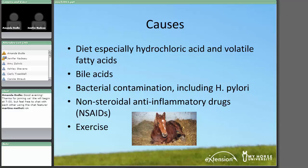Some other researchers, Andrews et al., have found that squamous mucosal cells are susceptible to this VFA injury in a pH, dose, and time-dependent manner. In other words, they have increased injury with a lower pH. The higher the dose of the volatile fatty acid, the greater the damage, and the longer the tissue is exposed, the greater the damage.